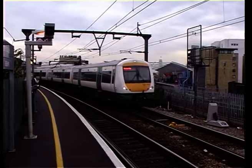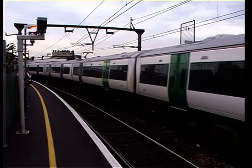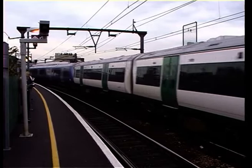When the franchise was renamed C2C, the white and green livery was replaced on later deliveries of new stock with this blue colour scheme, complete with a new C2C branding.